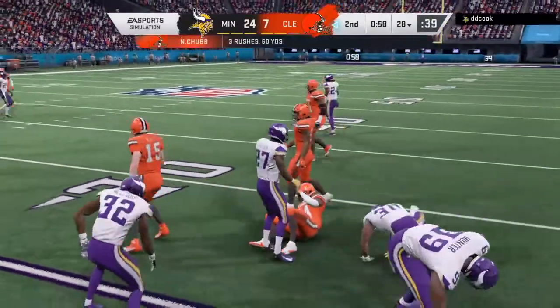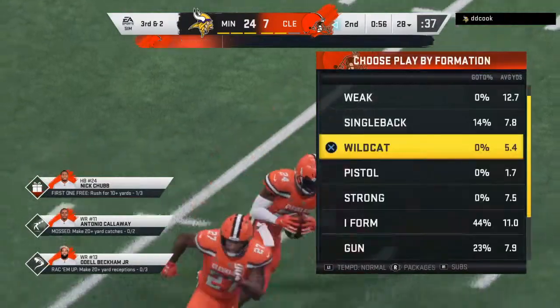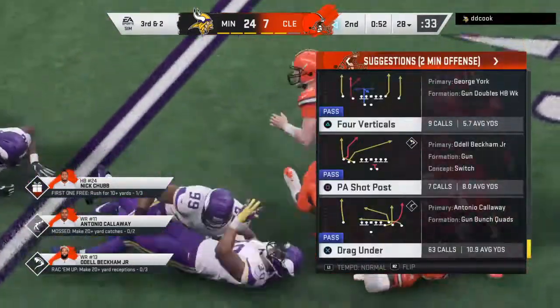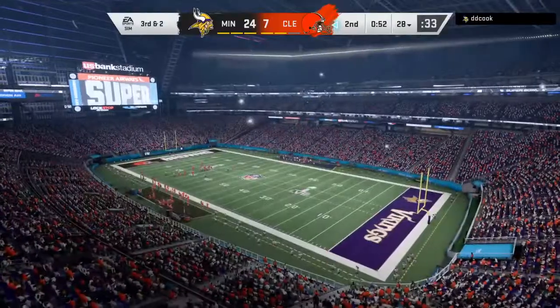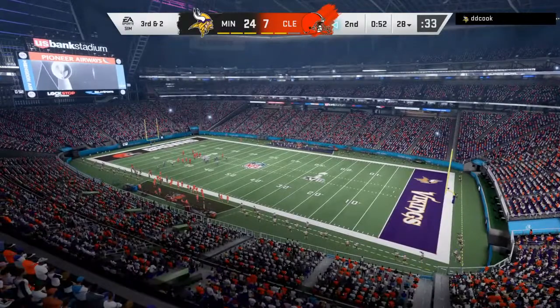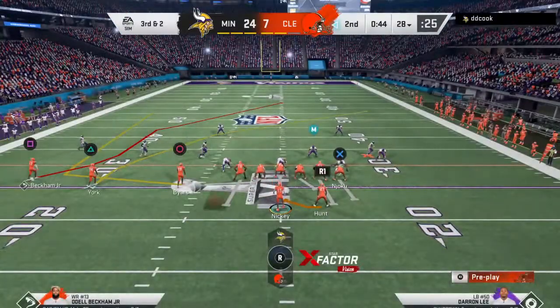It's a gain of 6, moves them to a manageable 3rd and 2 situation. Despite the blitz, they're still able to pick up a nice solid gain. The disadvantage of blitzing often alters the normal spacing and run fits and leaves creases like they were able to exploit right there.